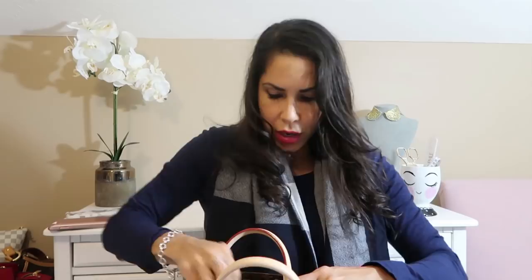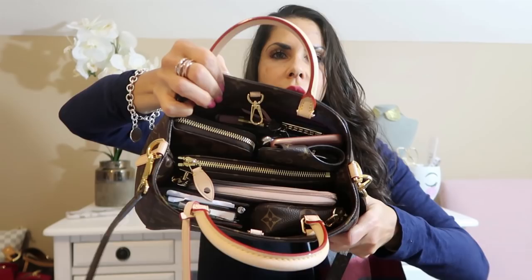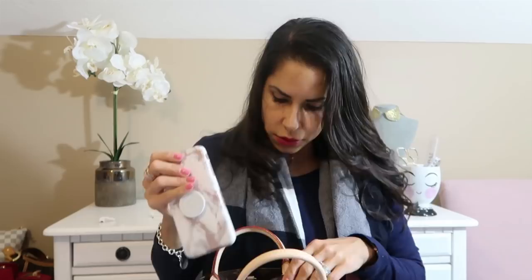And there's still room for what can I put in there? I can put my round coin purse. I think it's in here already. Yeah, my round coin purse was in that middle pocket. Oh, and my phones. So let's stick my phones in there. So 7 Plus, the Apple 7 Plus. That is right there, right there. And then I'll put my new iPhone 8 Plus. And that'll go on the opposite side. And they're both in cases.